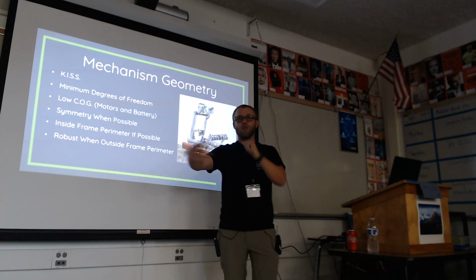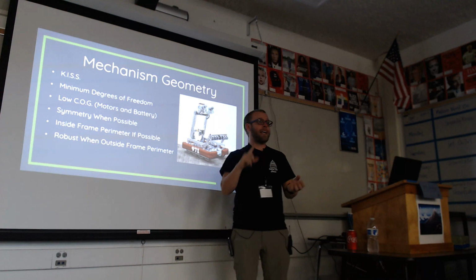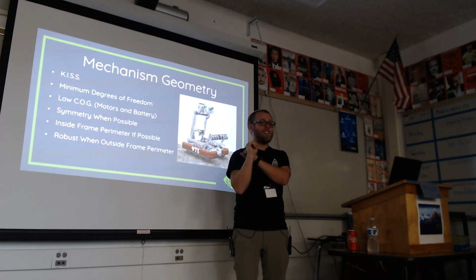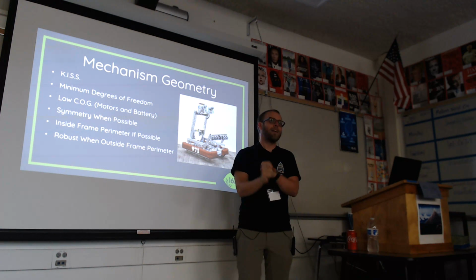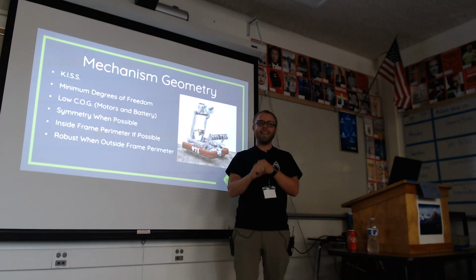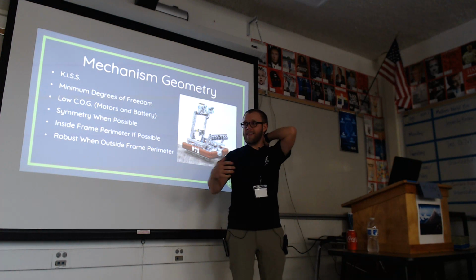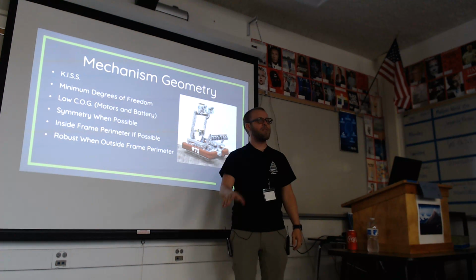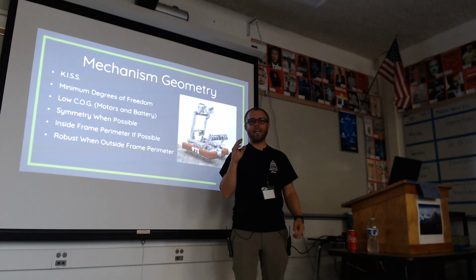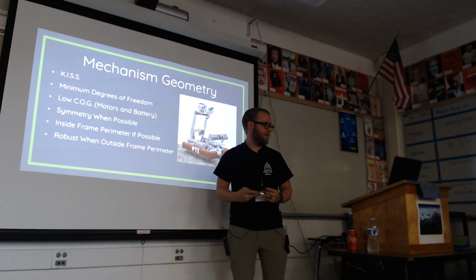And if you do have to reach outside the frame perimeter for an intake or for scoring, either make it super robust by being very solid, so if it gets hit, it doesn't break, or make it super robust by being super flexible, so if it gets hit, it flexes out of the way. Those are both options, but just know that if anything's coming out of your frame perimeter, it will get beat up, and you have to be ready to make it robust and test it against walls and stuff like that to make sure that it's not breaking.